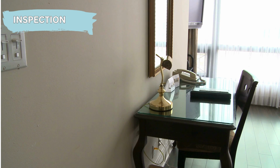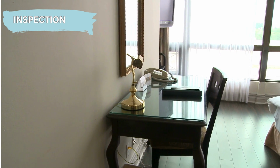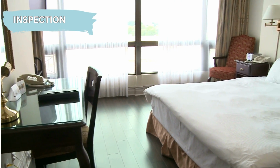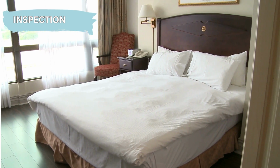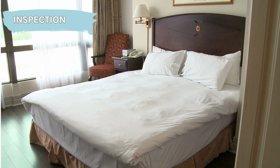With the room cleaned, it's time for the final touches. Set the room temperature to a comfortable level, ensure all lights and electronics are functioning, and close the curtains neatly. Add finishing touches, like arranging water bottles, snacks, and personalized welcome notes for the guest.